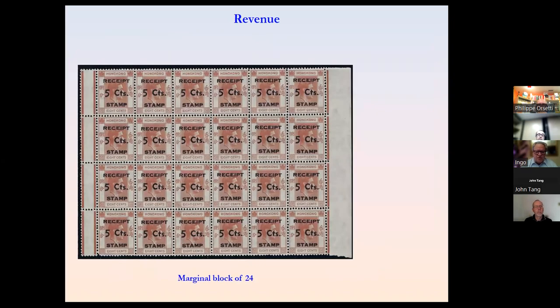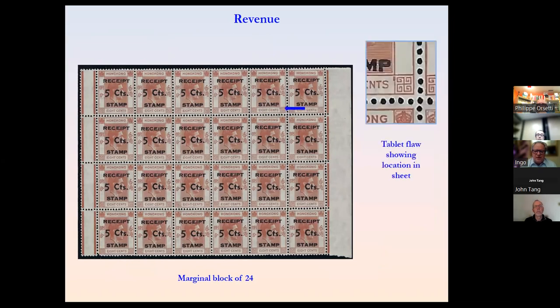So here I have a marginal block of 24 of this issue, and this is where we come back to that flaw I talked about. That little thickened line in the tablet with the swastika shows up in this block and gives us an idea of the position of that flaw. Very happy to have found that on the overprint. It took me a long time to find it, but there it is.